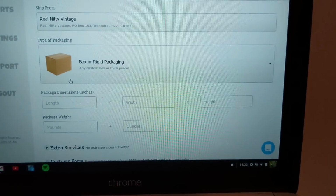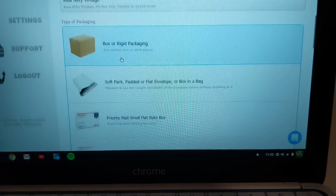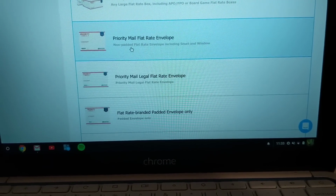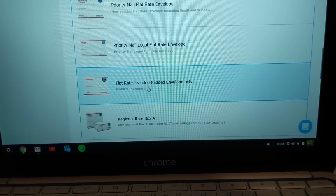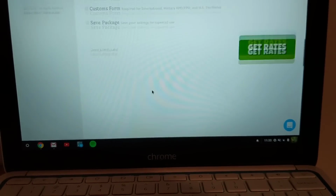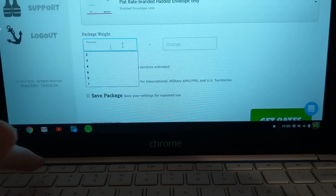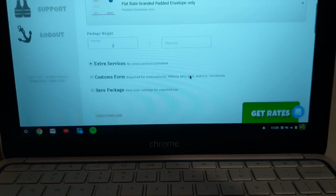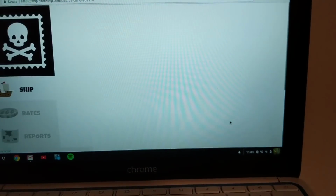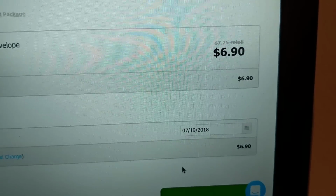Now all we have to do is choose the type of packaging. Since we're doing a bubble mailer, we just have to choose that. It's not a standard box anymore. So you scroll down and you grab the padded envelope right here. Flat rate branded padded envelope. So you select that. Oh, it scrolled me down. And then you just have to put in the amount of pounds it is. So it's only 2 pounds. And then click Get Rates. So you click that.